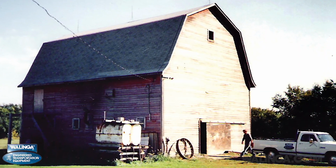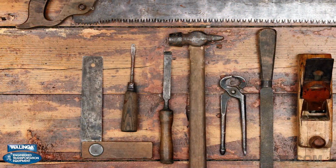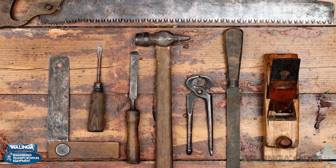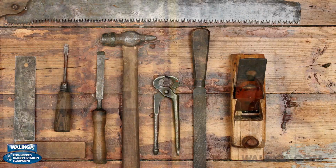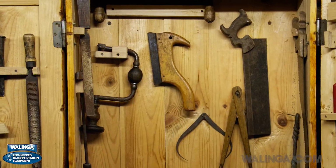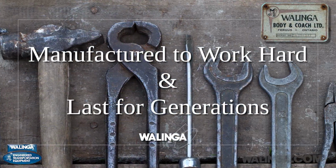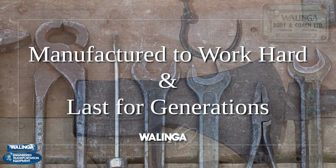Great-grandfather's tool shed? Wooden walls and a worn pegboard where he thoughtfully arranged his tools. Tools that were handed down from your grandfather's father to your grandfather, and so on, until they found their way to you. These tools never needed replacing. There's no built-in obsolescence. They aren't headed for the trash.